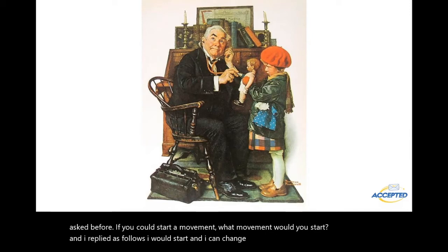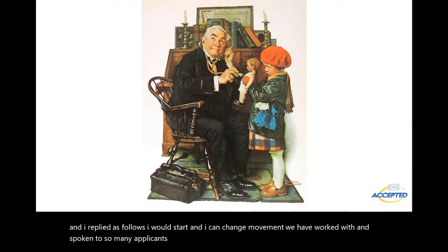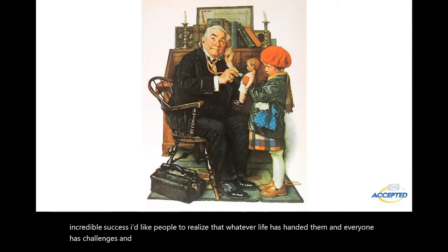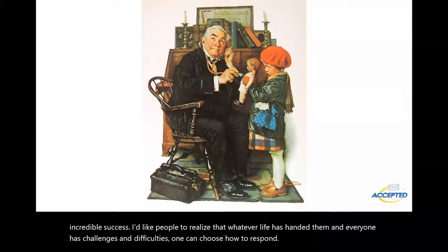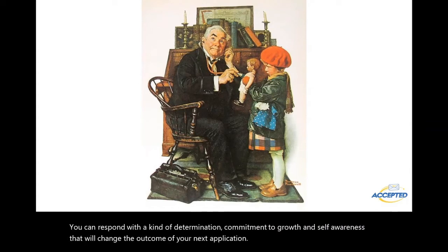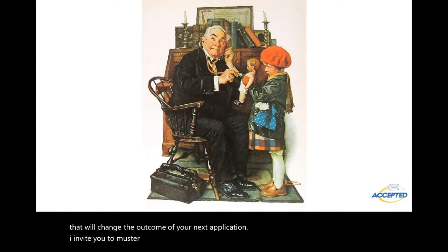We have worked with and spoken to so many applicants who overcame all kinds of difficulties on their way to achieving incredible success. I'd like people to realize that whatever life has handed them, and everyone has challenges and difficulties, one can choose how to respond. You can respond with a kind of determination, commitment to growth, and self-awareness that will change the outcome of your next application. I invite you to muster the grit and join the I Can Change movement right now. Let's get to work on that goal.